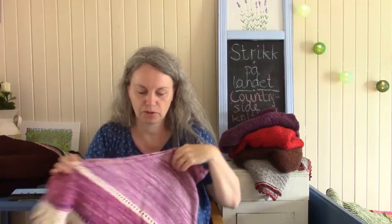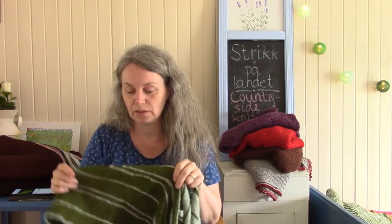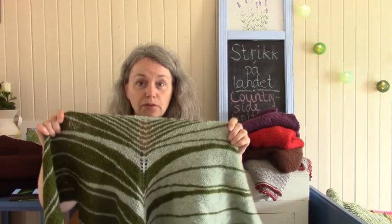I recommend her channel. At the same tea party there was another international designer called Jimmy Knits. She is from the UK. heyBrownBerry is American. And she had a shawl with her that I could see in the exhibition. This is a gradient shawl. I have made two of these, but the other one is given away.